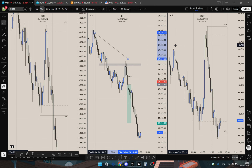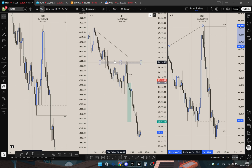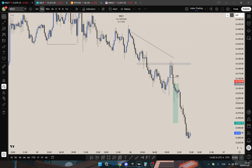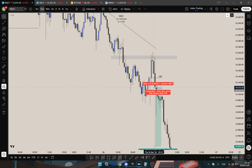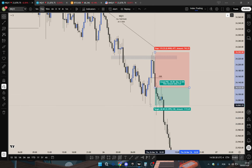Don't know if I can annotate it well, but basically, let's see, where is midnight? Midnight. This was an SMT here. YM drove higher, took out the previous session high, and NQ failed to. And then we got this bearish change in the state of delivery right here. And this is what the position looked like. Entered here, stop loss here. But for me, this was a break-even trade.